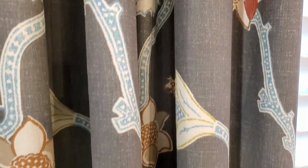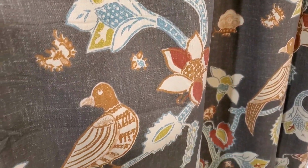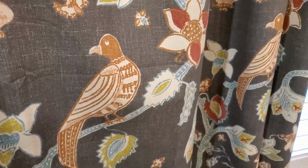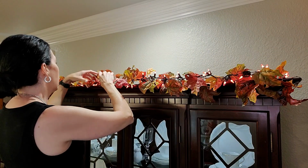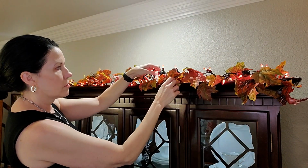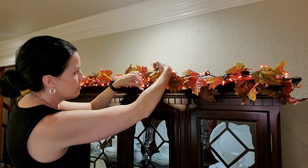You'll see from my curtains, fall colors really do work well here in my home. I love the dark, rich, moody colors that come with fall. So I love to just enhance that and add that in with my fall decorating so that it flows seamlessly throughout my home.